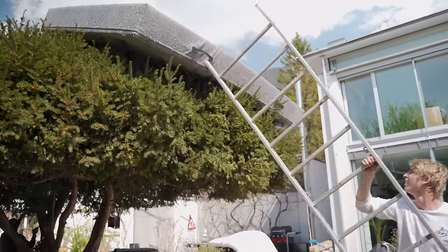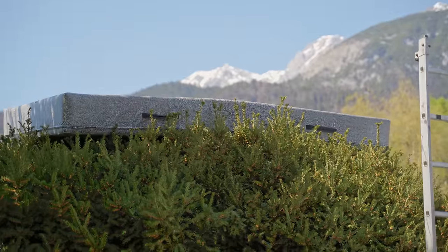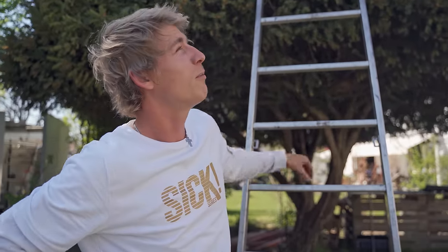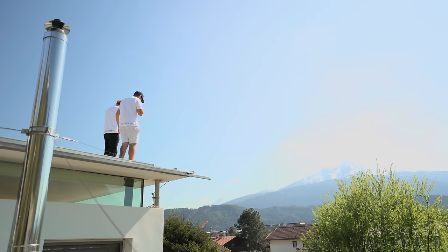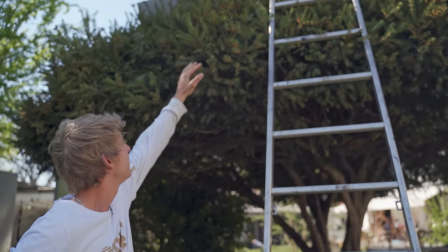I had a very interesting idea. We want to put a big mat onto this tree. Then we've got the rooftop here and the big gap. So the plan would be to jump from the rooftop onto the tree, onto the mattress, and then slide down and hopefully land here.